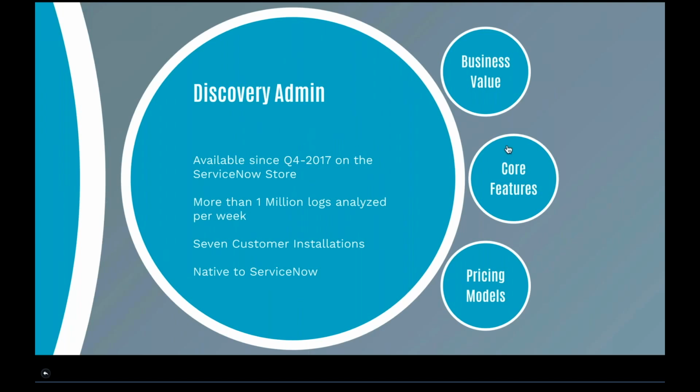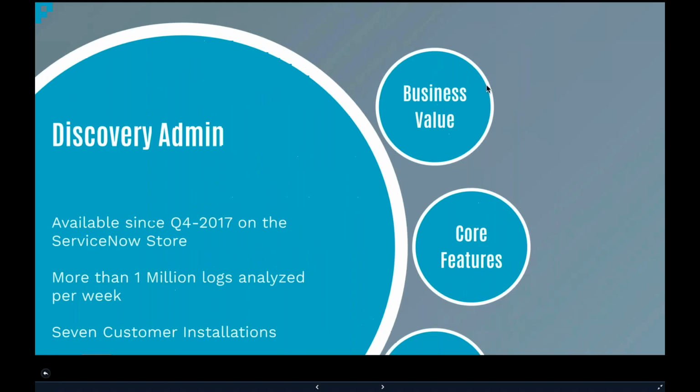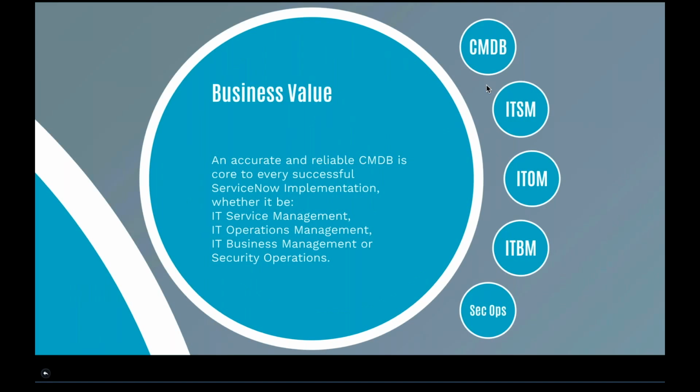Now, with Discovery Admin, we have it at several customers. It analyzes millions of logs. But the key thing here is that it is native to ServiceNow, which means there's no data leaving ServiceNow, and it's built completely on the ServiceNow platform. And of course, it's available on the ServiceNow Store. But let's talk about the business value. And the business value is really around making sure that your CMDB is accurately and reliably maintained, right?